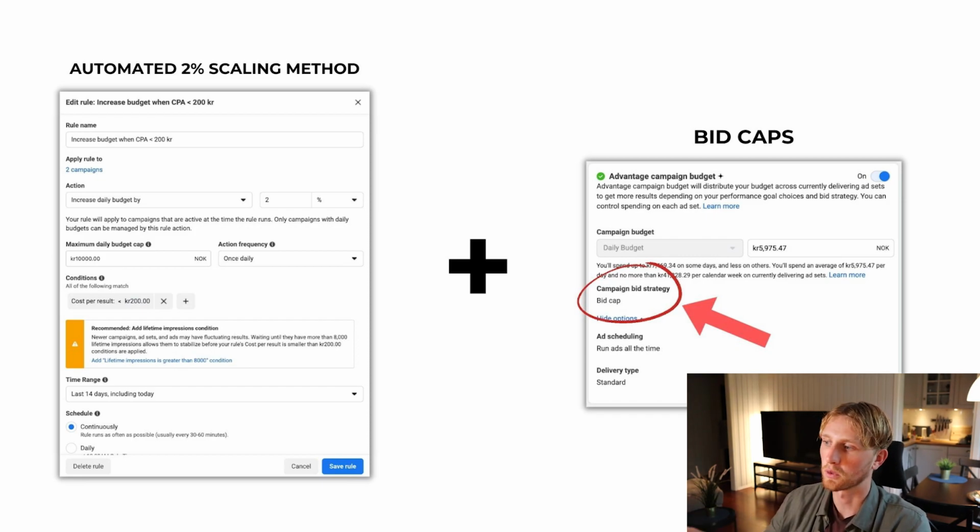If you don't understand this, just wait to the end of the video and you will understand this scaling method. And we combined this with bid caps. We did not start off with using a bid cap. We started off using highest volume as the campaign bid strategy, but over time we did switch over to bid caps. And I'll tell you why that was a huge advantage for us, why it was a super successful thing. But if you don't understand what I'm talking about here, don't worry, I'm going to talk you through the whole thinking process, how we came up with this method, and I'm also going to show you how you can technically set this up within your Facebook Ads Manager.